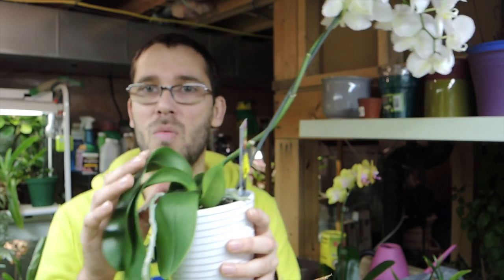So in another video, we're going to take this particular orchid out of its pot, and we're going to check it out. We're going to repot it, check for root stress, repot it up. Just all of the things that you would do if you were to have an orchid in this similar situation. So stay tuned for that video. Just wanted to share that with you. That was only $10. I love it.